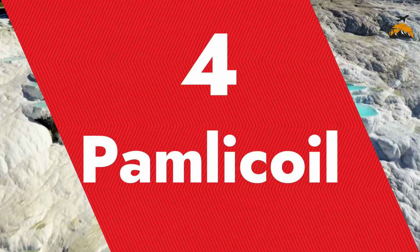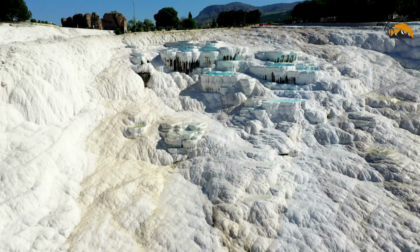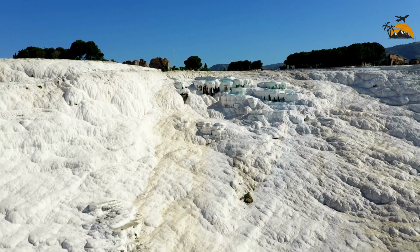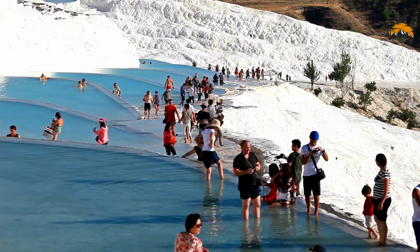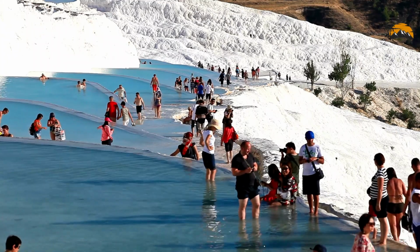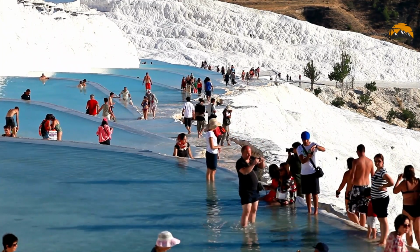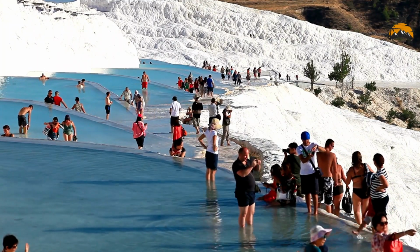Number 4. Pamukkale. The pristine white travertine terraces of Pamukkale, often known as Cotton Castle in English, tumble down the slope and seem out of place in the surrounding greenery. They are one of Turkey's most well-known natural beauties. The enormous and sprawling ruins of Greco-Roman Hierapolis, an ancient spa town, are spread across the crest of this calcite hill. However, the travertines themselves are a highlight of a journey to Turkey.